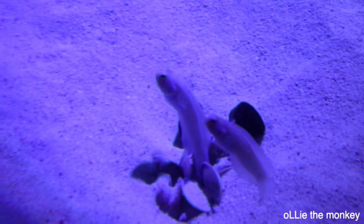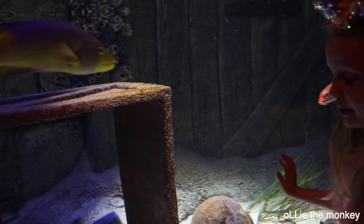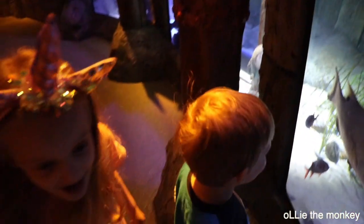What an interesting fish, huh? Awesome. What do you think about that big old fish? He's big, huh? He's got a big old head. Oh, you did this one! Oh my gosh! That guy, he's way bigger than that. He's got a big old head, don't he? I told you!